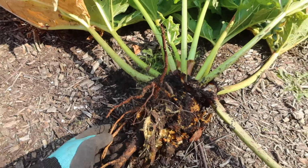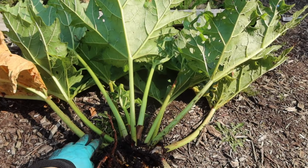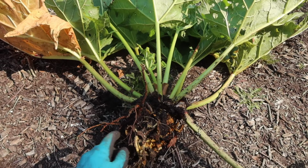But I actually think rhubarbs are very, very robust. I think it will survive. I might have to take a few leaves off, but I reckon it will just sort of grow back. That's just the kind of plant a rhubarb is. It's very, very strong. It's a survivalist, basically. It's the weed of the root vegetable.